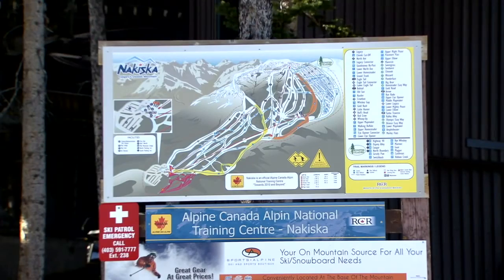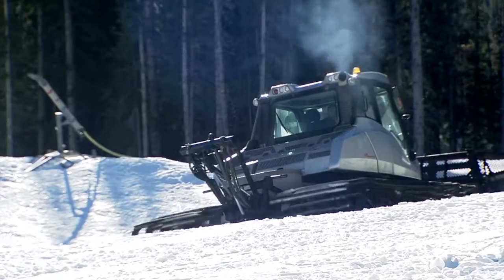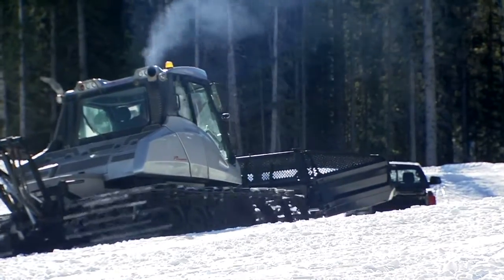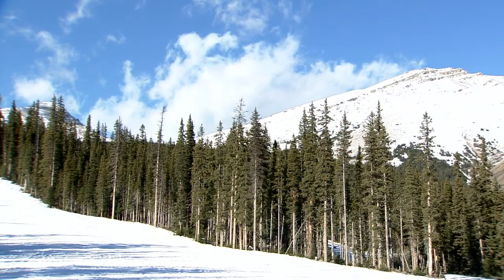Here at Nikiska Ski Resort, Mother Nature returned the favor this year, bringing cool temps sooner than expected. Early cold air with moisture from the Pacific, and that made a massive amount of natural snow. And then that cold air stayed, and we were able to fire up these babies to make a tremendous amount of man-made snow. At Nikiska Ski Resort, Deb Matiichka, The Weather Network.